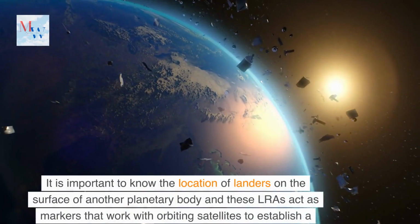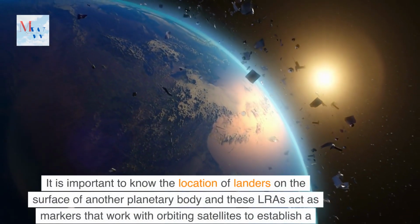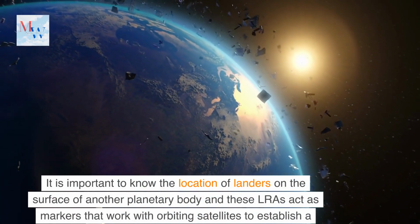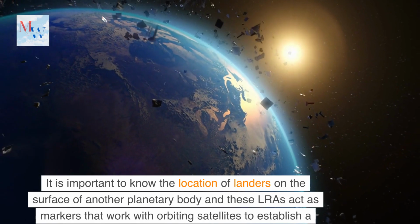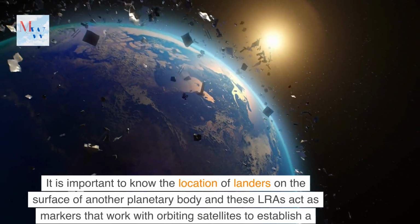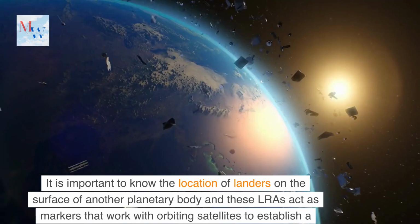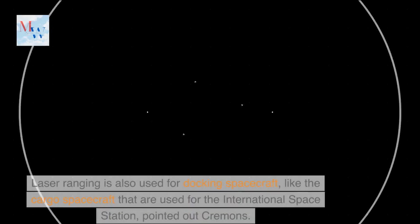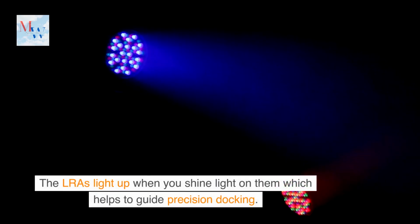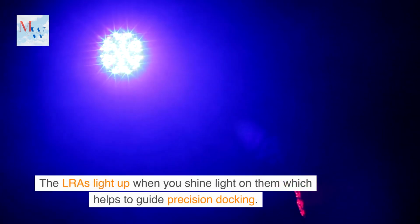It is important to know the location of landers on the surface of another planetary body, and these LRAs act as markers that work with orbiting satellites to establish a navigation aid like the Global Positioning System, GPS, we take for granted here on Earth. Laser ranging is also used for docking spacecraft, like the cargo spacecraft that are used for the International Space Station, pointed out Cremons. The LRAs light up when you shine light on them, which helps to guide precision docking.